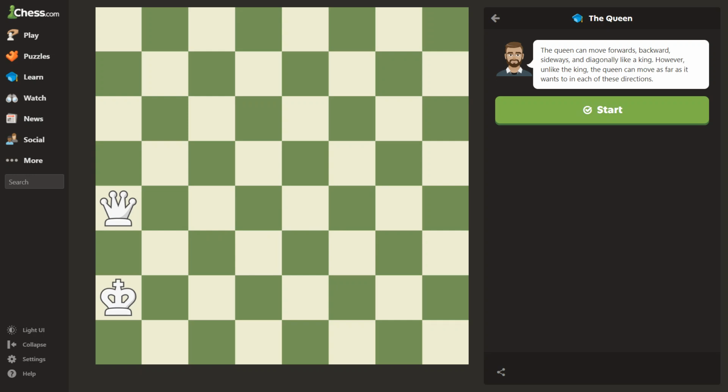Earlier, we mentioned that the queen cannot jump over other pieces. In this position, let's say the queen wants to get to this square. Notice that the king is currently in the way of the queen. So the queen would have to move to another square first, and only then, on the next turn, could the queen move here. Now that you've learned how the queen moves, it's your turn to practice moving the queen.